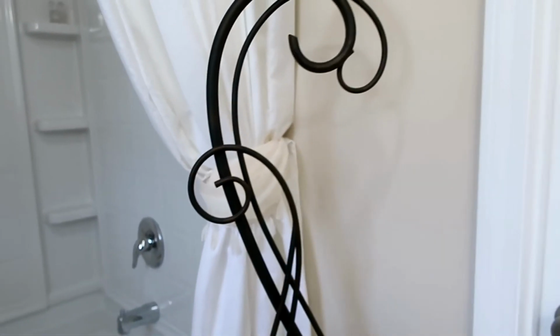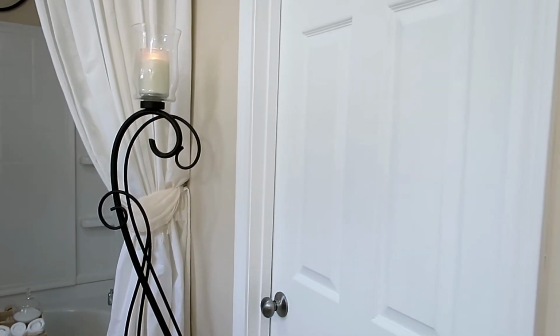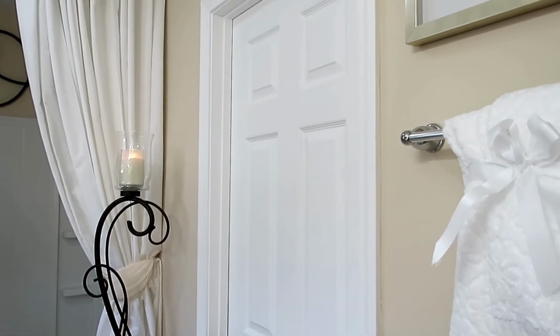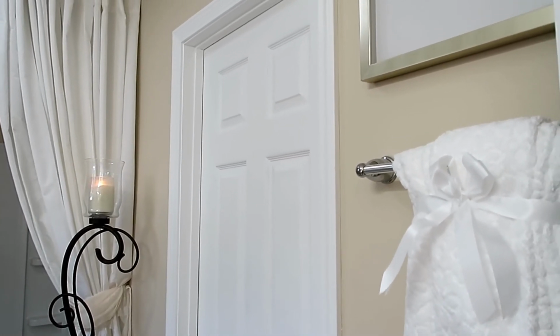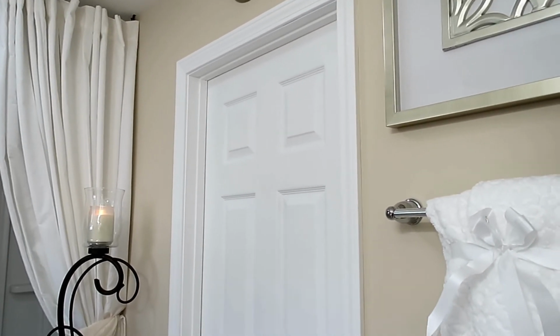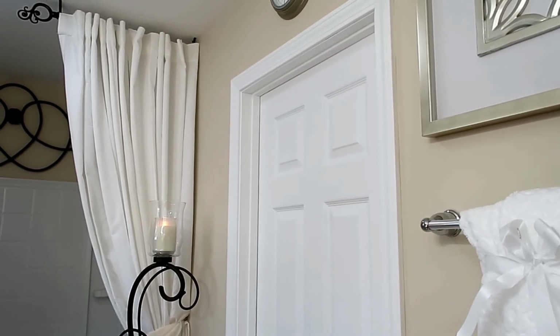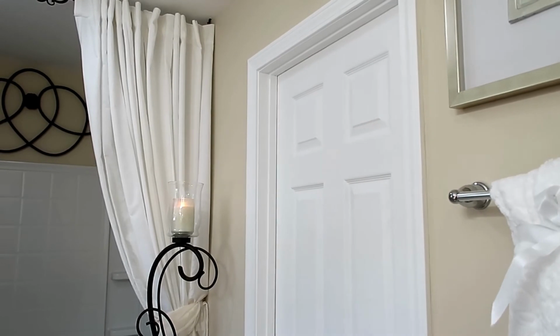When I purchased this house, I did the bare minimum of a lot of upgrades. I had this house built. So when you purchase a house and you do a lot of upgrades, it reflects in your mortgage payment. So I knew coming into this that I didn't want a lot of upgrades, to keep my mortgage payment low.